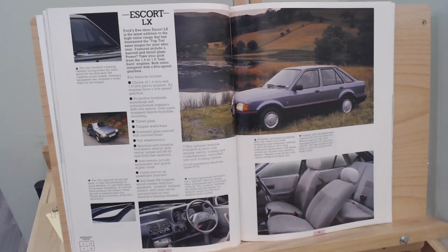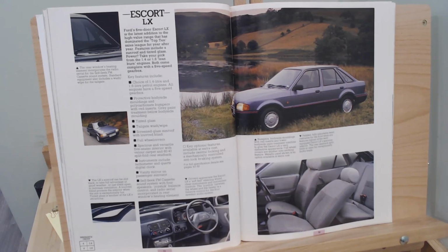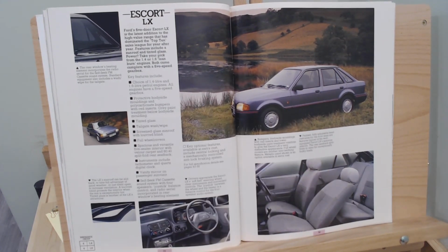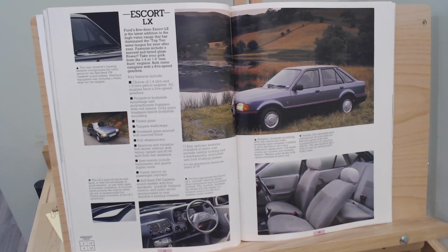So to the LX now, and whereas the Fiesta seemed to have a huge gap between the L and the Ghia, the Escort was constantly filling in, so we get an LX now. If we notice these red inserts, we always used to assume that they meant it was a sporty model. Then they brought out the LX and started using those red inserts to mean, I don't know really, that it looks a little bit better than the L, I guess. But anyway, let's have a look at some of these images.